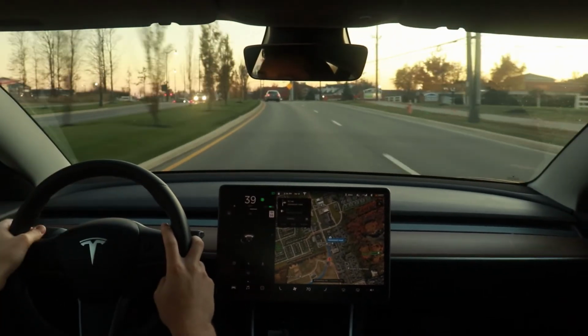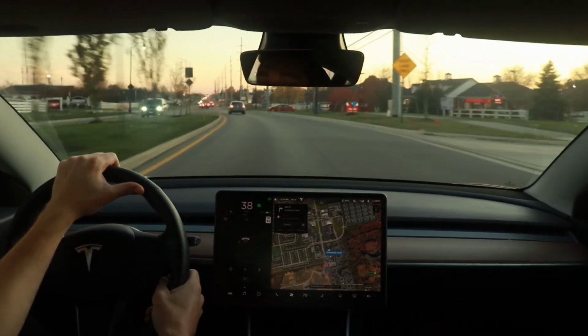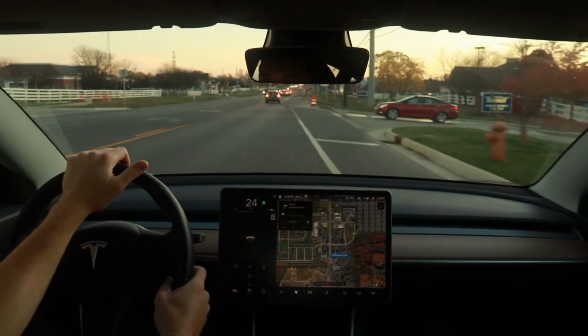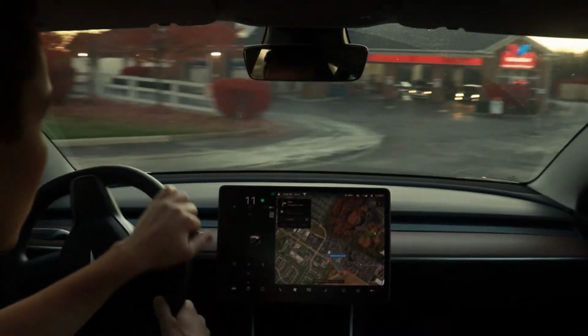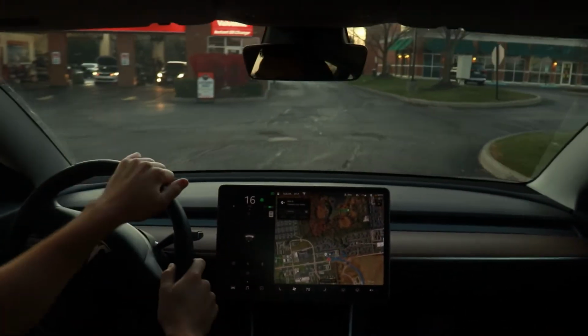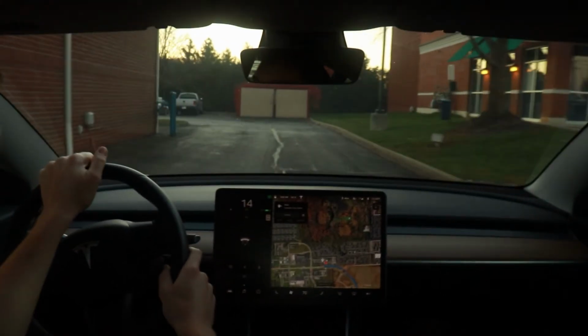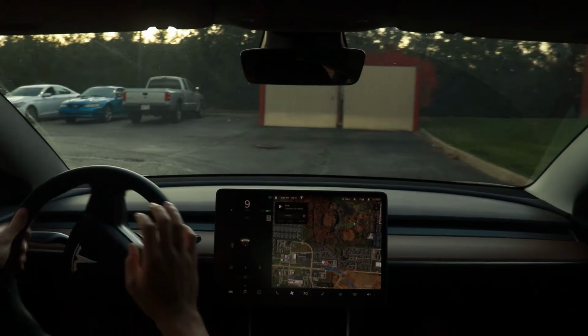500 feet, turn right. And this is one of the busiest car washes, I think, in this area, because it is one of the better ones. Now turn right. Looks like they're all pretty open right now, though, so we might luck out. Now your destination is on the right. Okay.